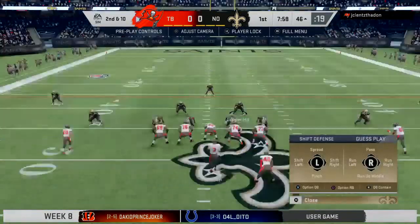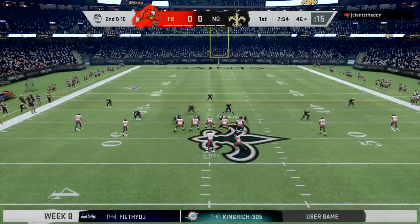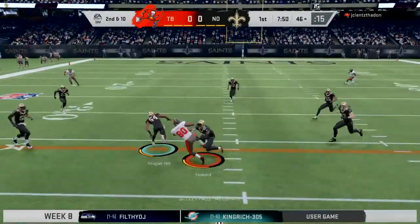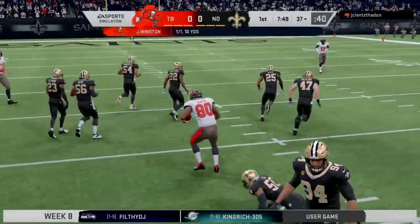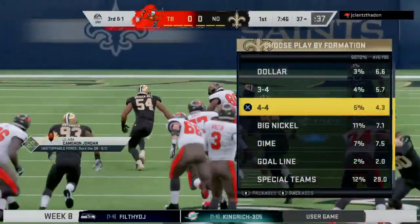Officially nothing on that last run. They'll try again, second and 10. Working out of the gun, Winston. That's caught by the big tight end, O.J. Howard. They'll wind up getting 10 back as that sets them up for third down.